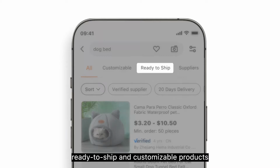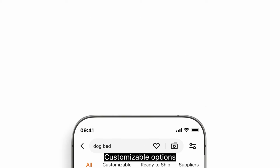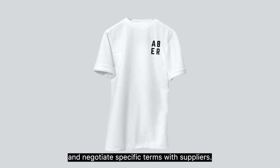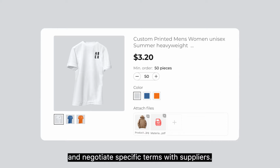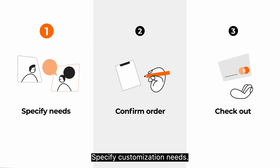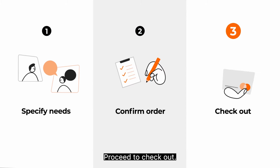You can source both ready-to-ship and customizable products on Alibaba.com. Customizable options allow you to build products from scratch, add logos, and negotiate specific terms with suppliers. All you need to do is specify customization needs, confirm custom order upon alignment, proceed to checkout.